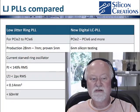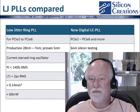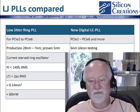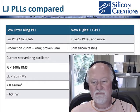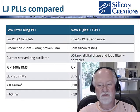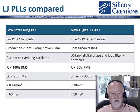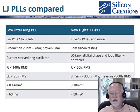It is interesting to compare this new PLL with our best ring PLL. In both cases, the common target application is to generate a reference clock for PCIe 1, 2, 3, 4, and 5 PHYs. Both PLLs achieve this, but the figure of merit for the new LC PLL is more than 40 times better. The new PLL performance is good enough for some high-end codecs as well as PCIe 5 references.